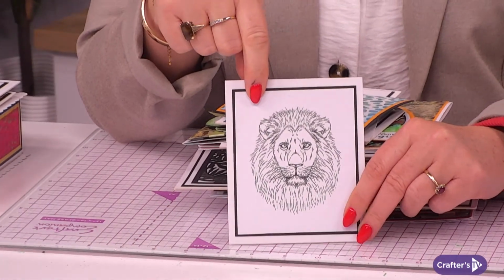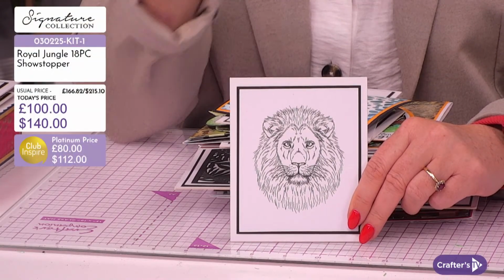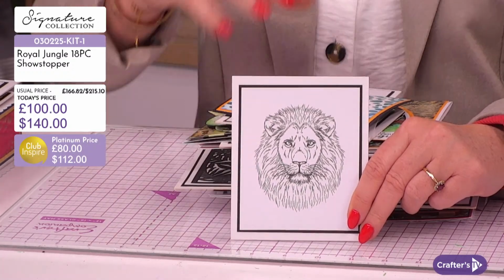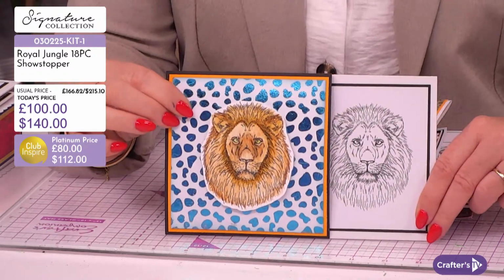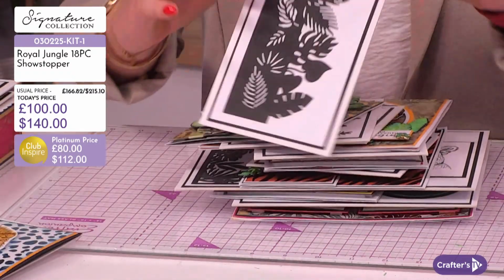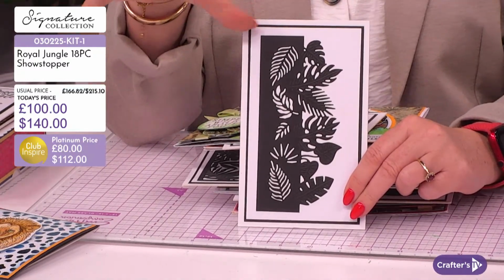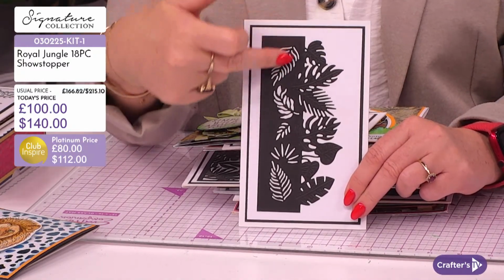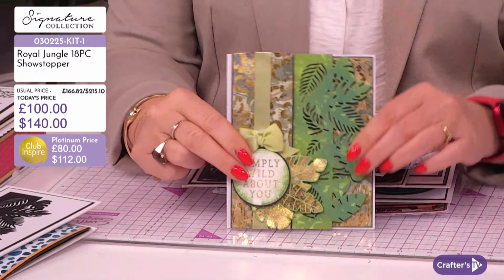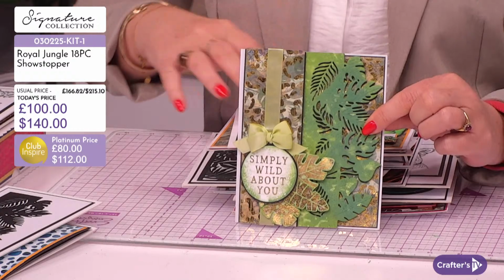So the king of the jungle himself is absolutely stunning. Look at the size of this stamp. Such a beautiful stamp to colour in. The imagery is outstanding, and you're going to be able to colour him in whatever colours you choose. We've got this gorgeous die as well, which I love, because you're going to be able to use this through all your crafting. All your florals are going to go with this. So your beautiful leaves, your sort of jungle leaves there. Love this one as well. You've then got your border there, but you've also got all your leaves as well, which are beautiful.